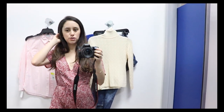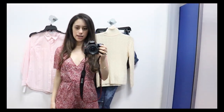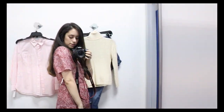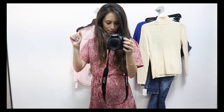But I thought it would be cute if I wore a higher neck underneath it. I have this white shirt from And Other Stories that I literally wear under everything I can. I think it's super flattering. So I think I'll wear it under this dress. And yeah, it actually fits okay. I really didn't think it was gonna fit me at all. But yeah, we can make it work.